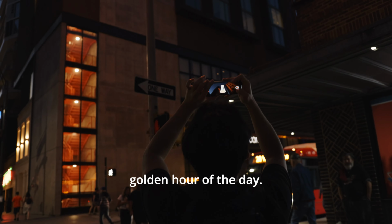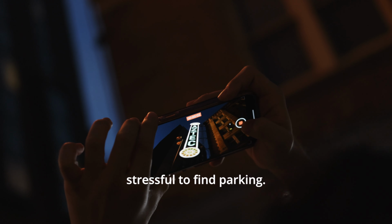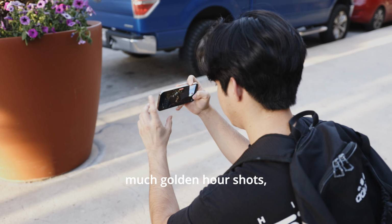I try to go during the golden hour of the day. Got there right before golden hour, but it was so stressful to find parking. I believe this goes for any downtown. It's super stressful to find parking. We did get the golden hour look a little bit, but there was a cloud that was blocking the sun mid golden hour, so we didn't get as many golden hour shots.